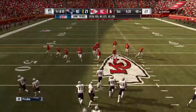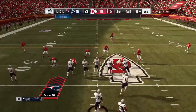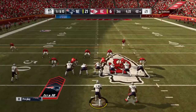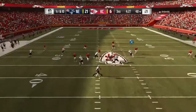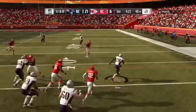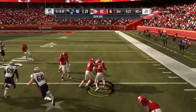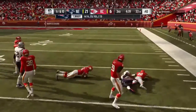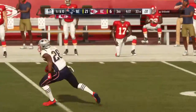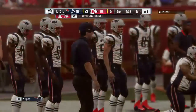Brady and the Patriots now 1st and 10, just shy of midfield at the 48. Throwing on 1st down is Brady. This is White on the screen. And he gets this inside the 35-yard line. This drive starting off on the right foot, 18 yards.